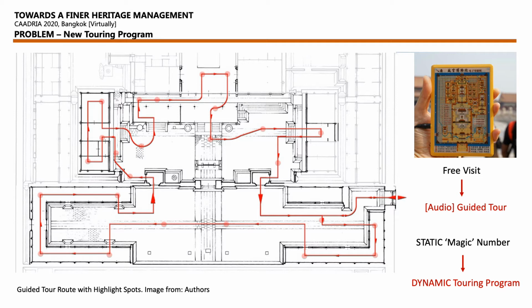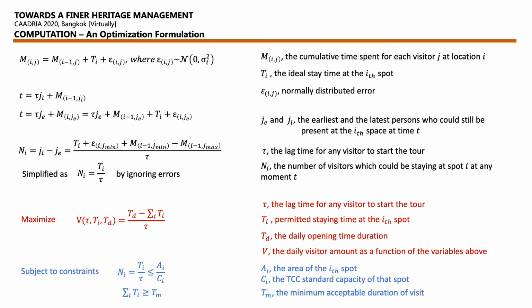This asks for an alternative tour program with dynamic TCC calculation in regard to the continuous tourist flow. In response, in order to seek an ideal balance between visitors' experience and the safety of the heritage, we propose to formulate the dynamic touring program as an optimization problem. A total of 19 important spots are considered for the visitors to stay at.